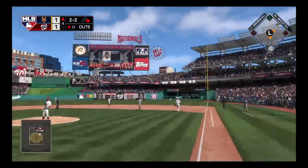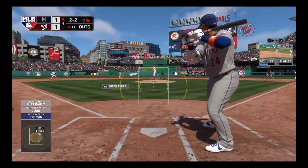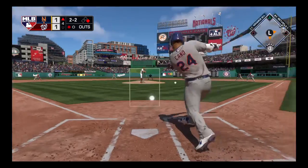Yanked high and deep down the line in right. And it's a foul ball. Looked like he was cheating on a heater right there, a little bit too far out in front. Gotta find a way to keep his hands back.